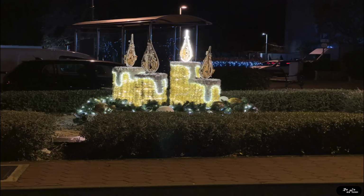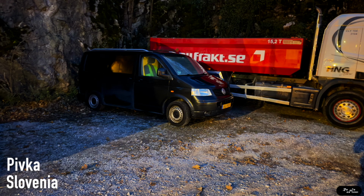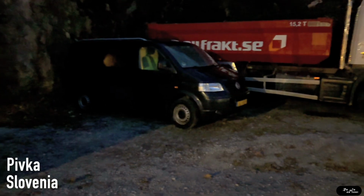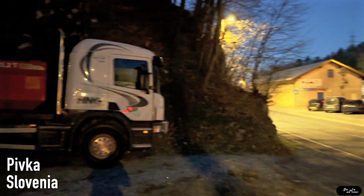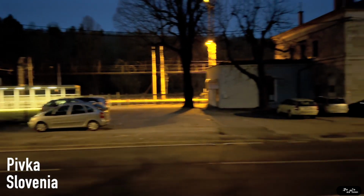After hours of driving in the rain, we reached Slovenia, where we arrived in the dark. We parked our car opposite the train station. We walked through the city and we went to bed. After a quiet night and an early start of the day, we went off for Austria.